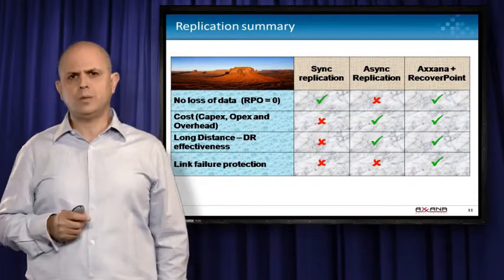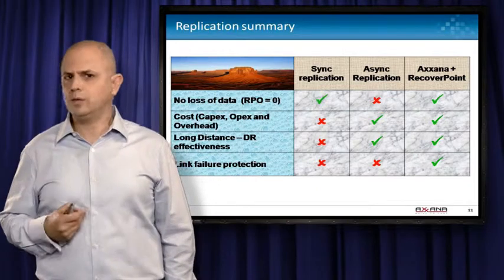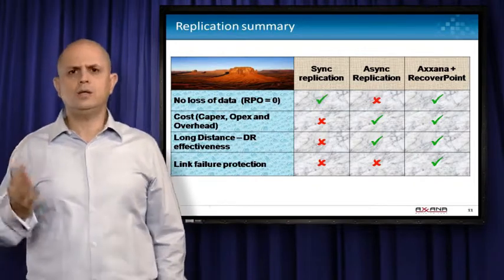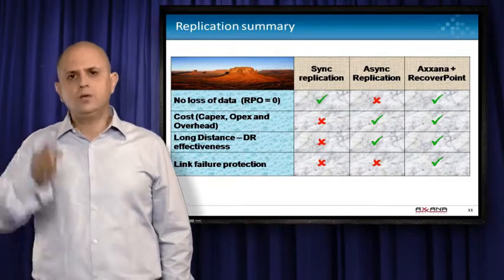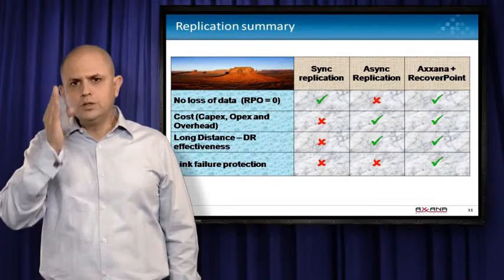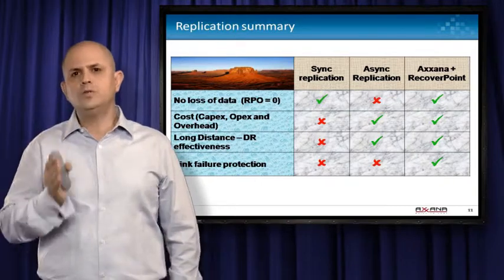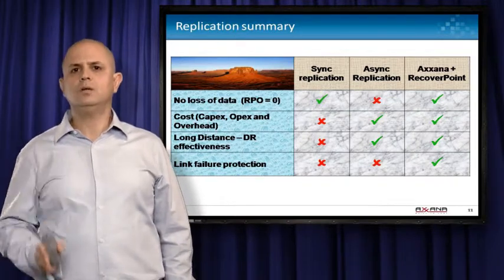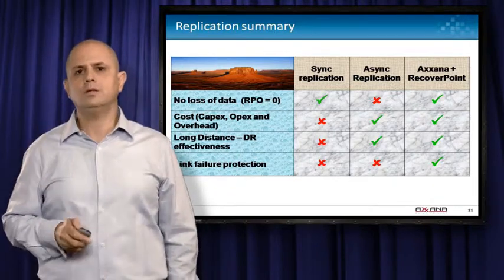If you take asynchronous replication, then you're guaranteed to lose data. I can promise you that. The cost is great. It's IP lines. You can use existing data centers, but you're going to lose data. If you take Axana and RecoverPoint together, it's the first and the only solution out there that will provide RPO 0, unlimited distance, RTO of synchronous, and the only protection against link failure.